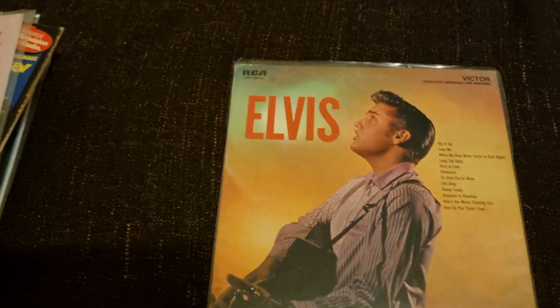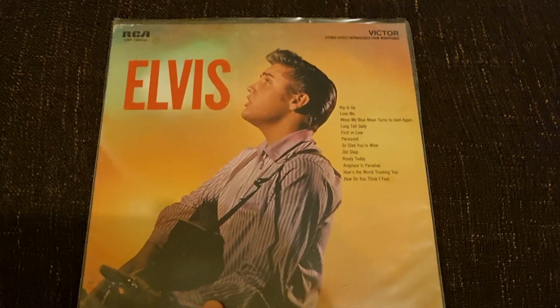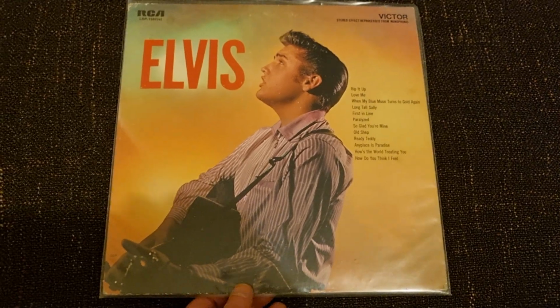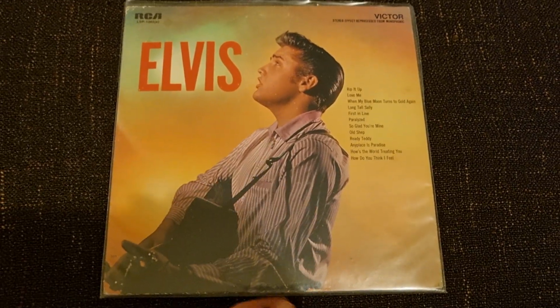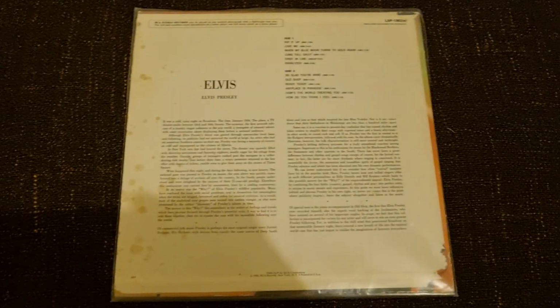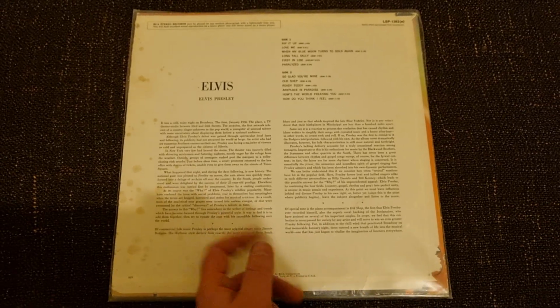The next is Elvis Presley's second album, Elvis. And again, this is the reissue, I believe. It's a reissue, and a great image of Elvis there. I think that's from the movie Love Me Tender. On the back, the track listing and more text about Elvis.